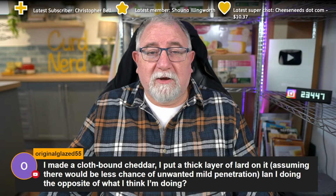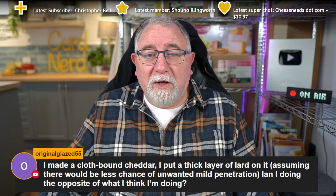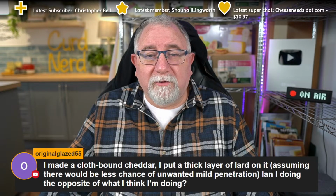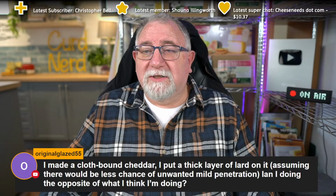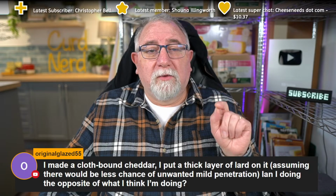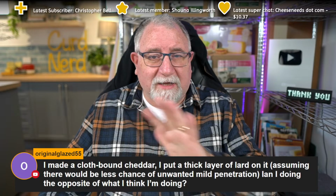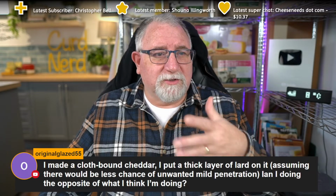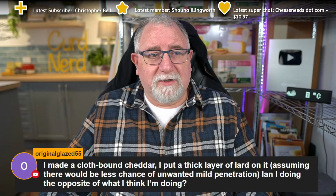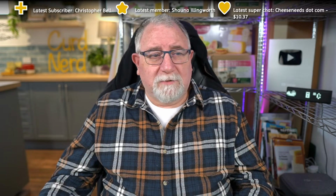Original Glaze says, I made a cloth-bound cheddar, put a thick layer of lard on it, assuming there would be less chance of unwanted mould. Am I doing the opposite of what I think I'm doing? No, lard will stop the mould from getting into the cheese. Just make sure there are no air pockets, which can hold moulds and yeast and stuff like that. Flatten out the lard. Make sure the cheesecloth is dipped in it first, and then wrap it around. You're doing the right thing. It will go mouldy on the outside, don't get me wrong. The mould will then go dry, and so will the lard, and it protects the cheese.